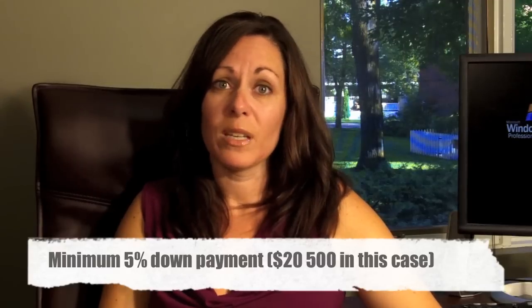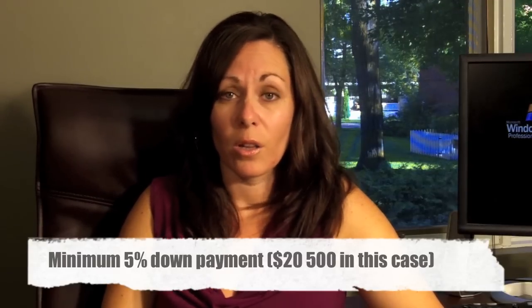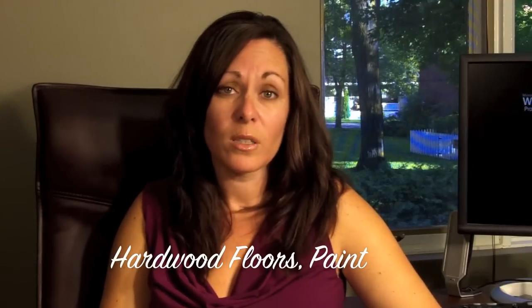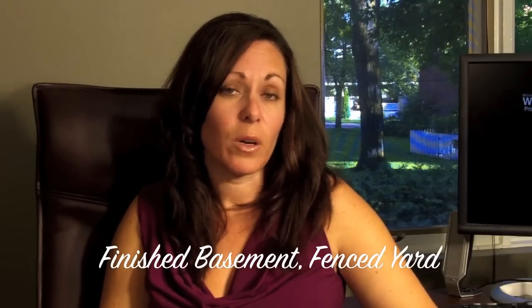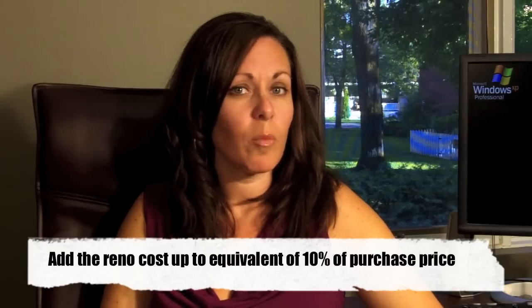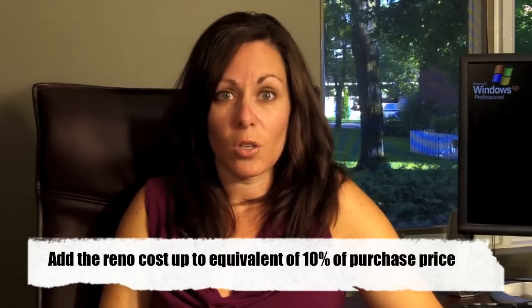They had enough money for the 5% down payment of $20,500, but no extra cash for the renovations. They wanted to put in hardwood floors, some painting, a finished basement to accommodate their growing family, and a fence for the yard to keep their dog in. Here's where Purchase Plus Improvements really comes in. It allows purchasers to add the cost of the improvements up to the equivalent of 10% of the purchase price to the cost of their home. So for Jenny and Peter, that means their house for $410,000 will allow them to add $41,000 in upgrades and still only put down 5%.